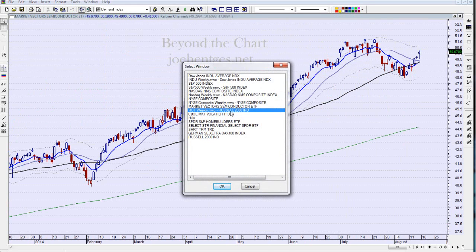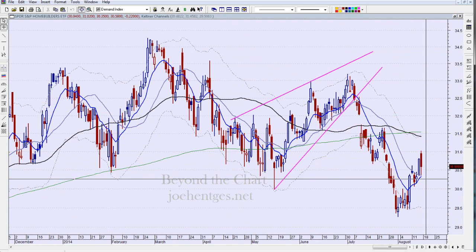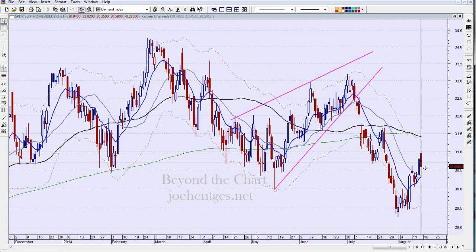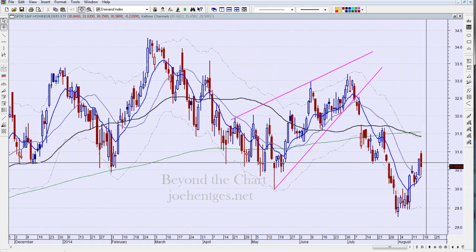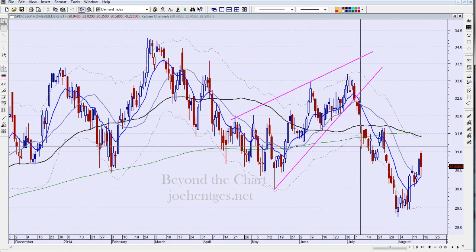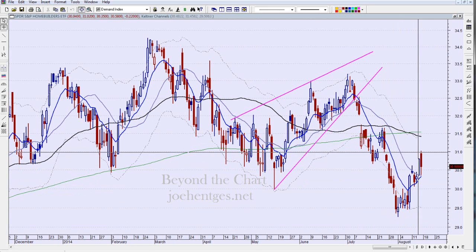The home builders, where is it? There it is. Okay, this had a big, kind of similar to the market, although it wasn't an outside down, but a big reversal type day, came back down here. And it looks like we're getting one kind of an A, B, C, 2, sharp 3, and a fourth pullback.